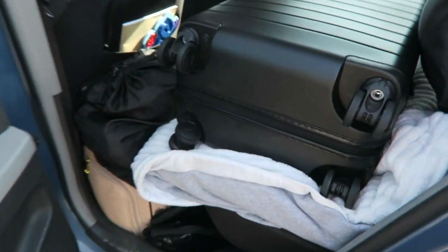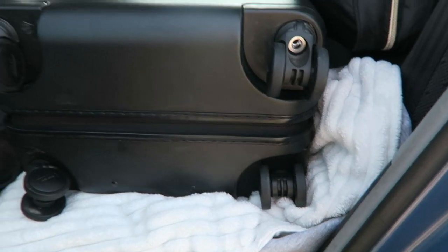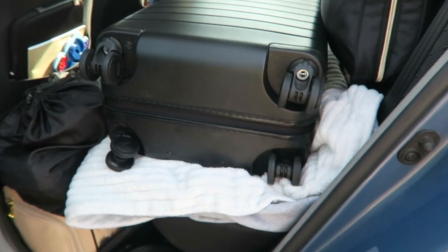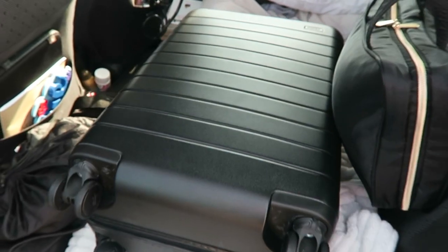So this is my mattress pad under here, and then my two blankets. I generally am okay sleeping with these two blankets most nights when it's between like 50 and 68 or so. That's kind of what I use. And so this is my Away. This is the bigger carry-on, and I actually really, really like this.